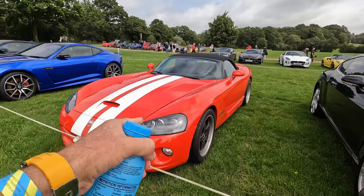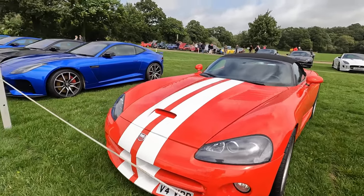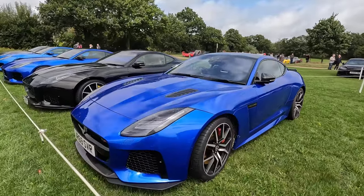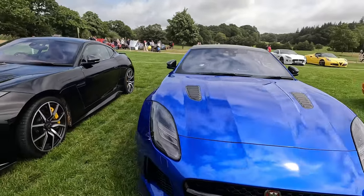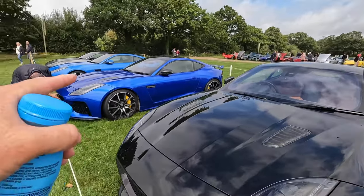I'm a big fan of the Vipers. This car is awesome. Dodge Viper, American cars, they are cool. Look at this Jaguar. It's a limited edition. I think it's the SVR, let's recall them. Another supercharger here, and a few more here.